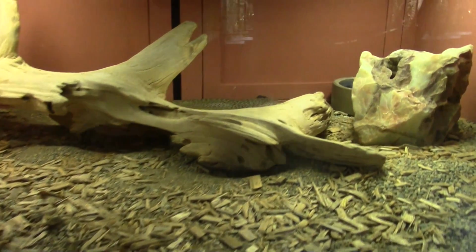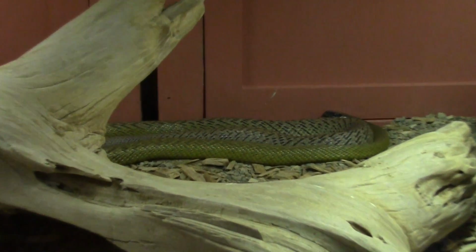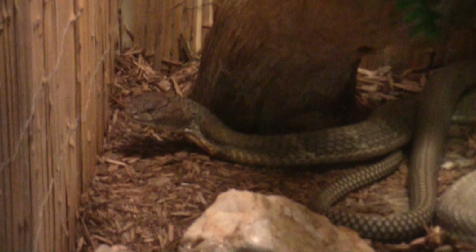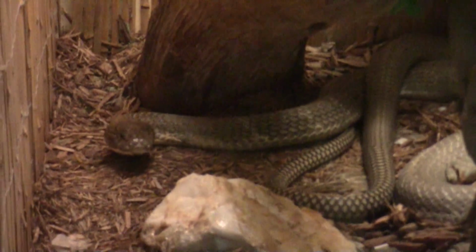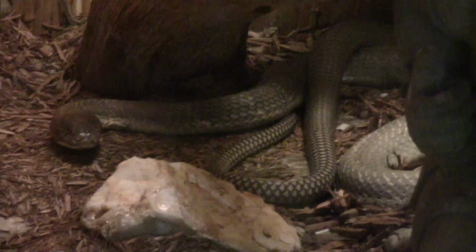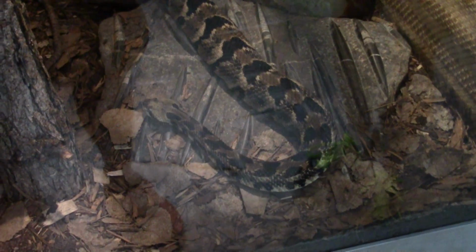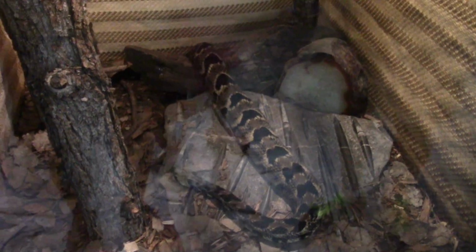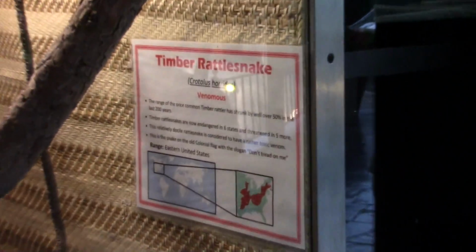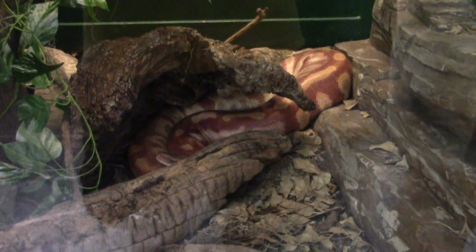How do they capture these things? Very carefully. Oh man, that's it. Here, little guy. These are from India and Southeast Asia, right? Yeah. Ooh, look at his tongue. Looking for the air. Looking for the noise. That's a big one. No, they're not exactly friendly. You can keep them as pets, though.